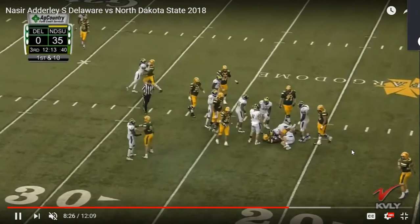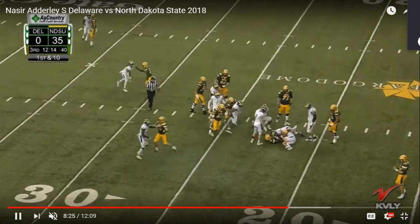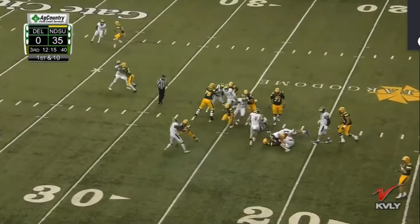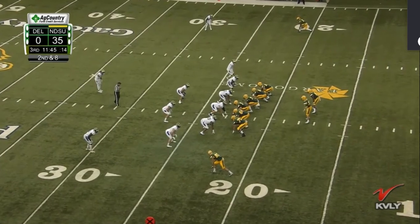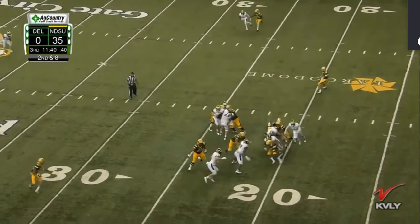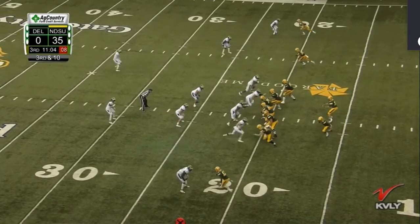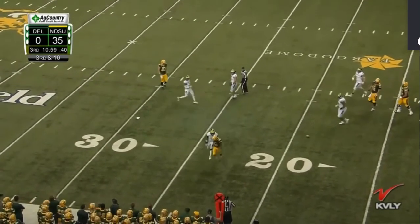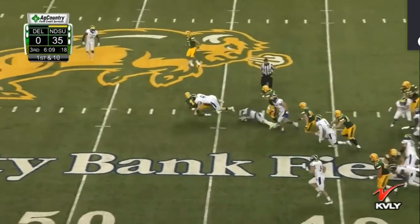Boom. Again, just the grittiness and the physicality. You know he was trying to knock him over, like he did the other guy. Bam. He's trying to get him on the ground. And with offensive linemen, we talk about mean streak a lot, and how we love guys who play with that mean streak, that nasty, constant grit and physicality, and he brings that to a safety position.